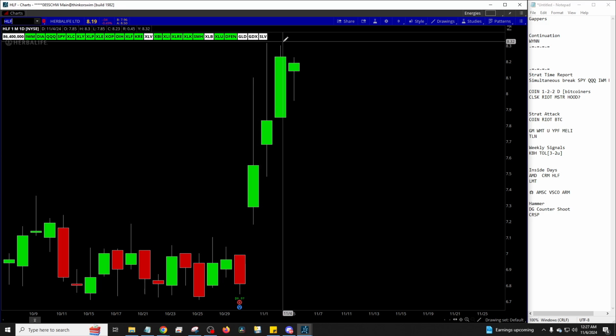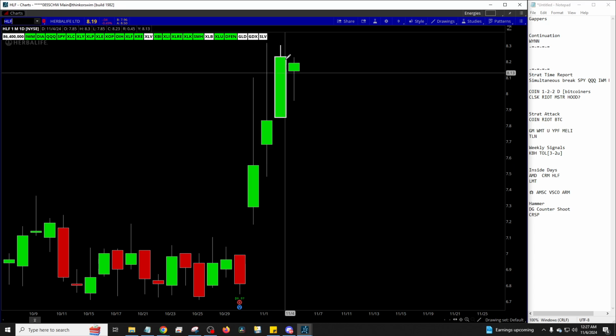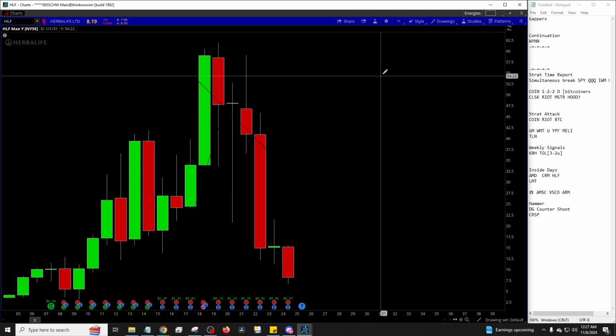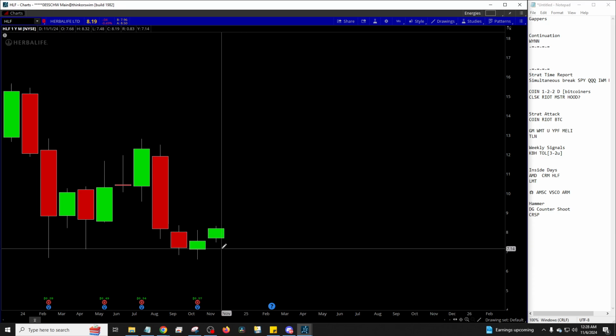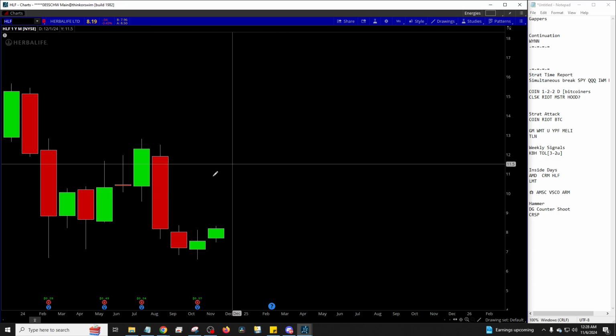If we go to HLF, so this is going to be momentum 2-1-1 momentum hammer after a big move. So that's something we want to know about above 823. And you'll see this year it's not having the best year. If we go to the month, firming it back up after some slight lower lows in here. So new stock, it's Herbalife, small stock.